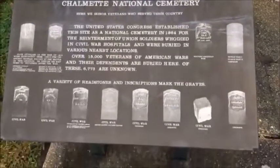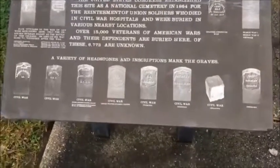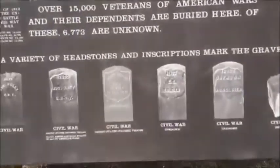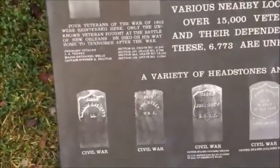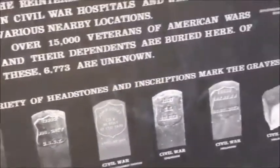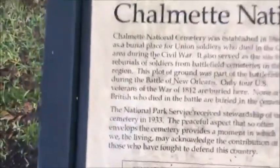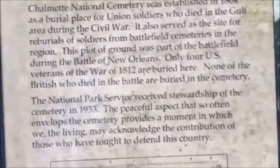Chalmette National Cemetery. We honor veterans who served the country. 15,000 veterans. It's now over 16,000. 6,700 unknown. 4 veterans of the War of 1812 are here. And there's a few from the Spanish-American War and a few from World War I and World War II. Chalmette National Cemetery, 1864, set up to inter Union soldiers who died in the Civil War.